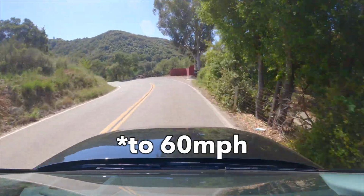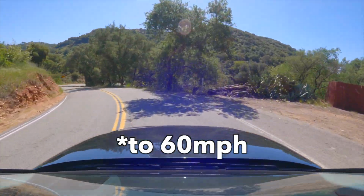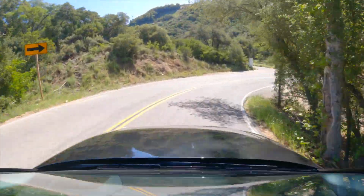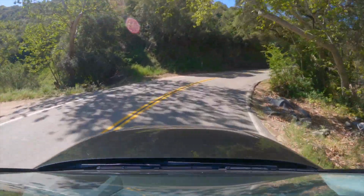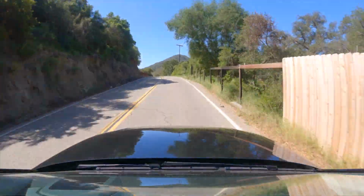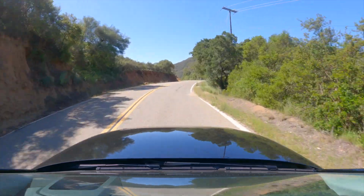Acceleration for this 5,000-pound sedan is under 4 seconds, which is pretty quick and pretty impressive. Steering feeling is precise, but a little bit on the light side. This vehicle also has rear steer, which of course behaves differently at different speeds and in different scenarios.